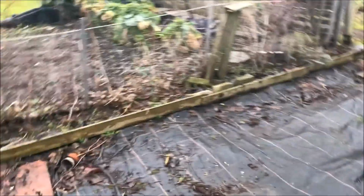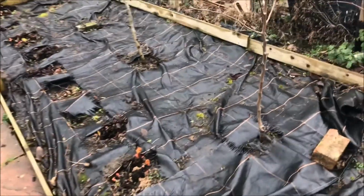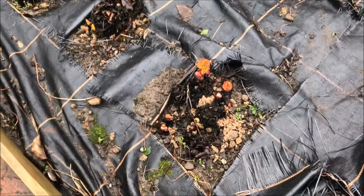Let me show you around what we're going to be doing today. This was one of the areas that I did recently, cleared it all. Still looking good. A few weeds growing here and there, but we'll soon get them out eventually. Rhubarb popping through. That was the chicken feed that I put down recently to give it some food.